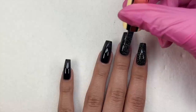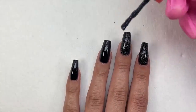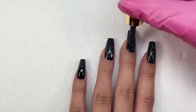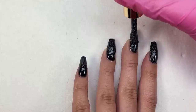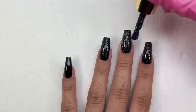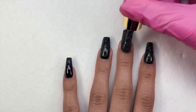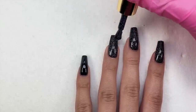So this idea did come from a girl that I follow on Instagram. She is absolutely amazing at nail art. I will go ahead and pop up her nail set that she did with this technique. I also am not sure how to pronounce her name, but I believe it is Reina or Rena, something like that. I do apologize if I'm pronouncing it incorrectly and you are watching this video.